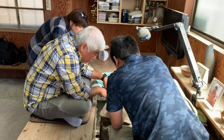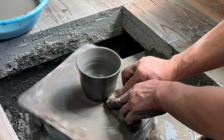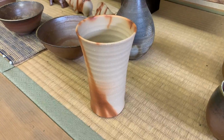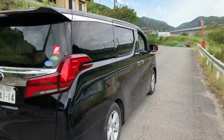For example, we went to a place to make pottery. There were plenty of jokes about the movie Ghost happening here. Bizen pottery doesn't need to be glazed. When the special clay is fired, it develops its own finish. It's unique to the area, which is south of Tokyo. Also unique are the roads.